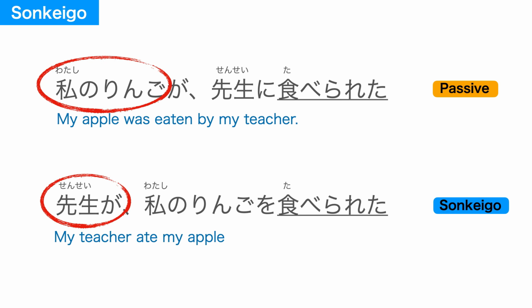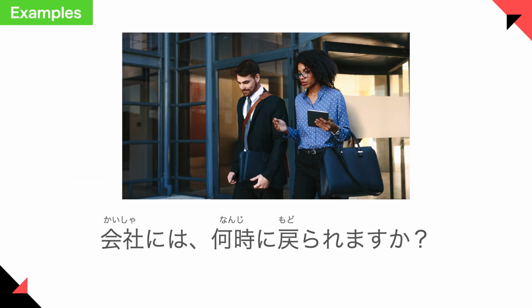So you might wonder, how can we distinguish those passive form and the Sonkeigo if the conjugation is the same? Well, usually it's obvious because of the context and the subject. If the subject is someone you don't know, you talk to in business or something like that, then most likely that is Sonkeigo. Let's look at the next example sentence that is using passive form.